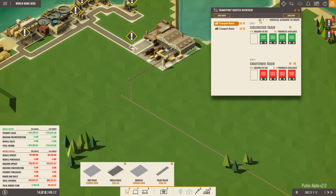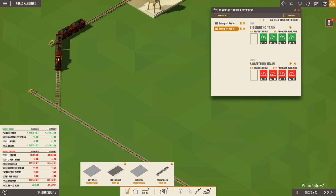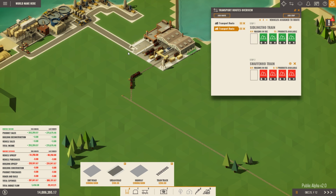Vehicles assigned to route. Let's do 4 maybe, and then transport route. Oh, we don't have any vehicles assigned here. Let's assign 4 there, and then bam, look at that train coming out. And then that one should 100% have water on it, right? Or sorry, sand. Yep, sand, Sidling. Okay, well, should be good. Let's go ahead and do that.